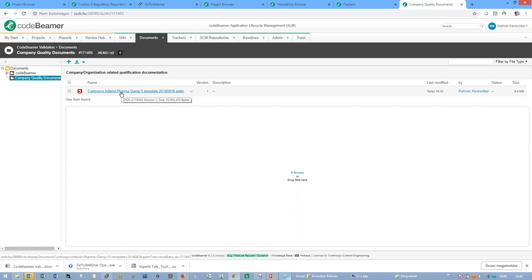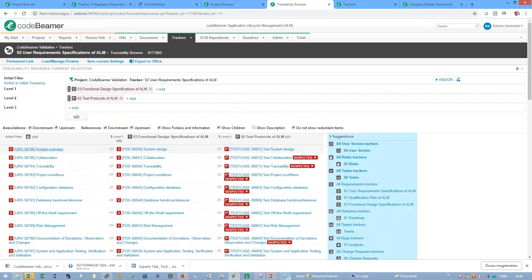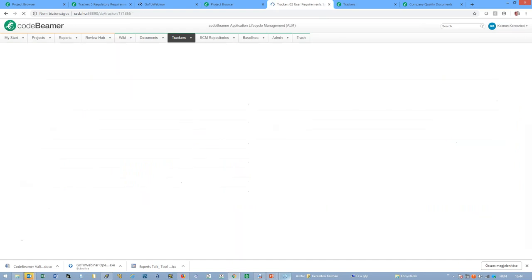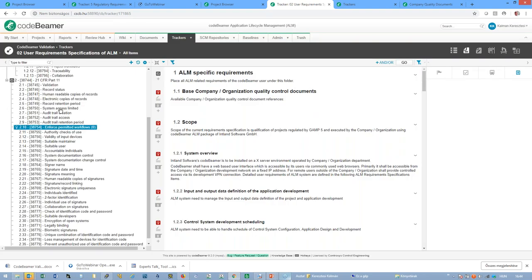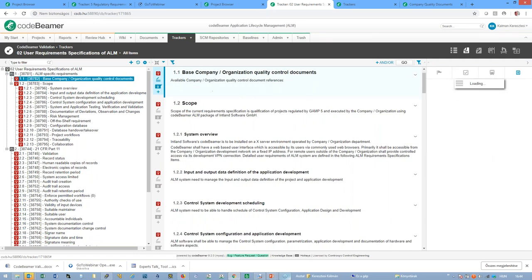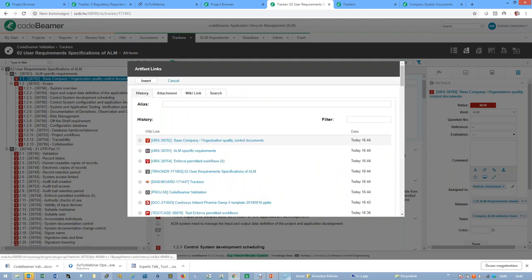Right now, here in codeBeamer, you cannot do that, but if you include that document in one of the requirements, then you will be able to use the standard features. I probably show you. Here are the user requirement specifications. And once you include your own document, let's say the document I've uploaded right now is one of the base company documents. You open any of the user requirement specifications, and you can connect here a document which is uploaded to the documents section right away.